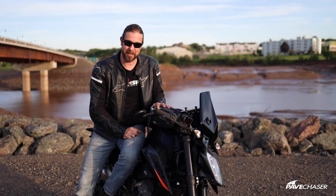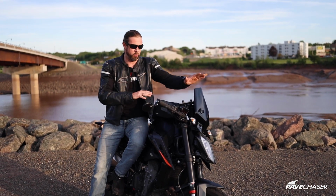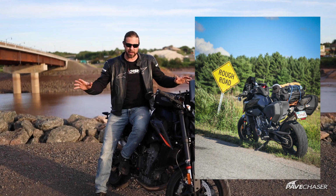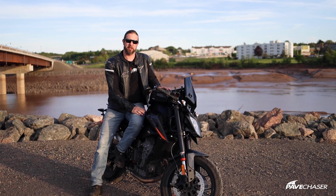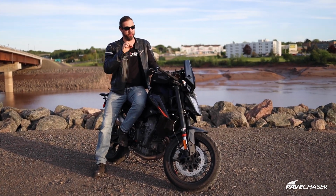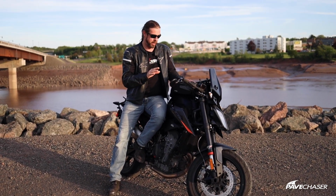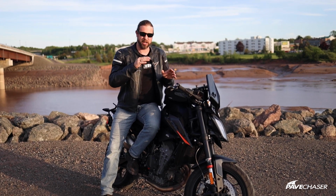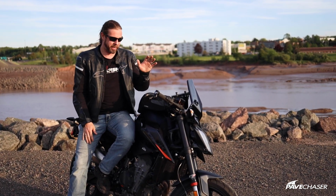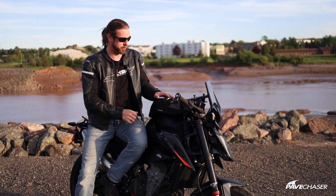The tank is a 14-liter tank. I can tell you from experience that if you're driving fully loaded, and I'm talking windscreen, tank bags, side cases, luggage, the whole nine yards, I was able to get 330 kilometers on one tank before I gassed up. Now, I did put 13.25 liters in, meaning that I was pretty much bone dry. So if you're going to go on a trip where there's going to be more than 300 kilometers between gas stations, you're going to want to bring an extra gas tank. But again, on most motorcycles, typically that 300 mark is going to be the high point anyway.